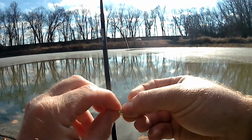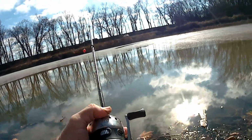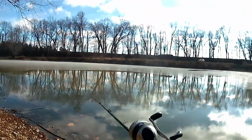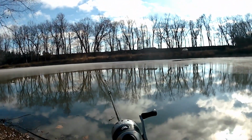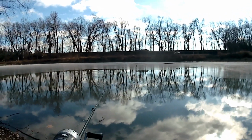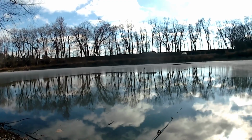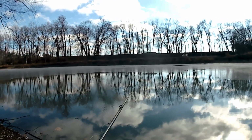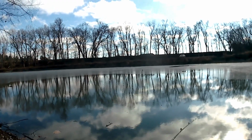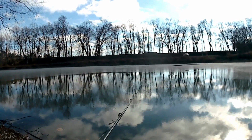I probably should have waited until I got the whole area. Let's see if I can get it over there. A little farther to the left. And not much farther. Didn't get it far enough though. I want to get it close to the edge of the ice too. That's kind of like cover for them, kind of like structure. That ice, they'll use it. Sit at the edge of it and then see if we can get a bite.